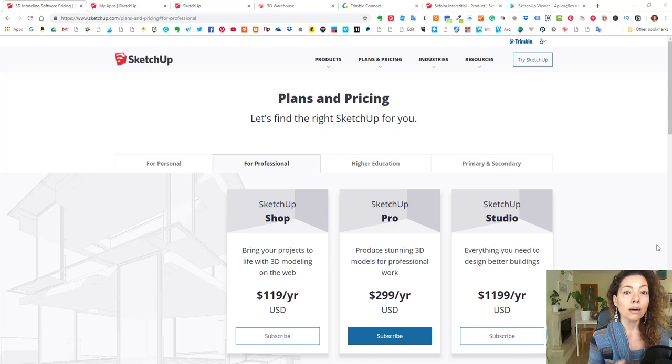From the point of view of a company as well, of course, the subscription method in the long term makes them more money, so they have more people researching and developing these softwares. So it's a good thing, okay? From my point of view, it's a good thing if the price is not very high. Adobe is really, really pricey, but they are professional softwares as well anyway.